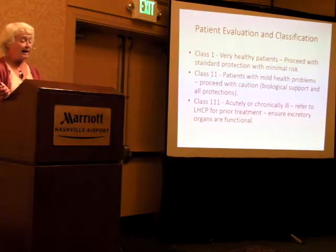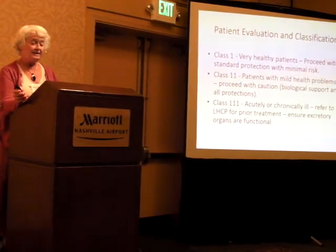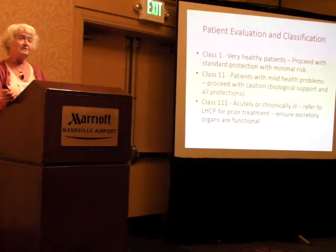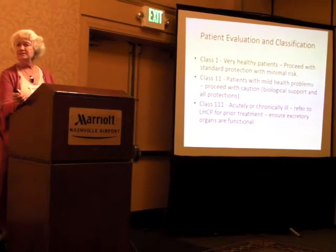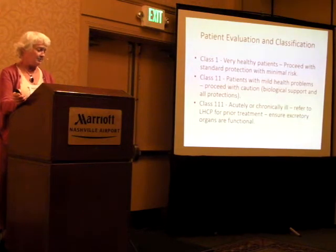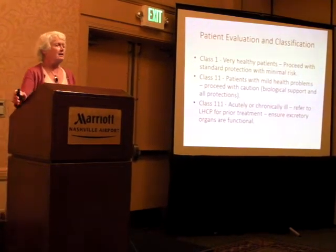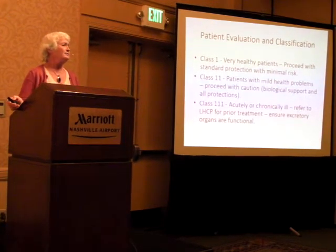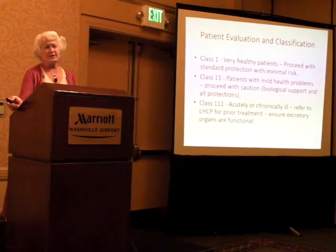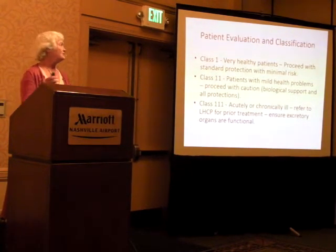Class 2 patients have mild health problems, and with these patients, we do proceed with a little more caution. We try to aim for biological support and all protections. Class 3 patients are the acute or chronically ill patients. We do refer these to their licensed healthcare provider for prior treatment. We do not treat these patients without clearance. If we get a patient coming in on renal dialysis, we don't touch them. They have to have total medical clearance. All the excretory organs have to be functioning in order to get successful results.